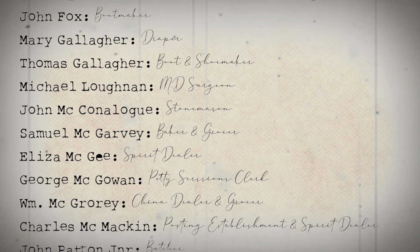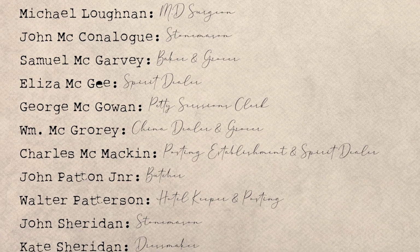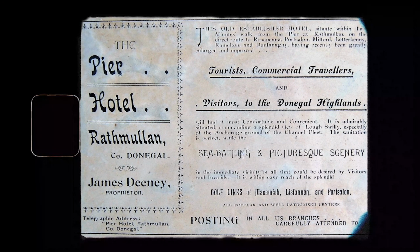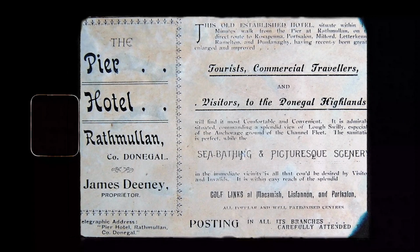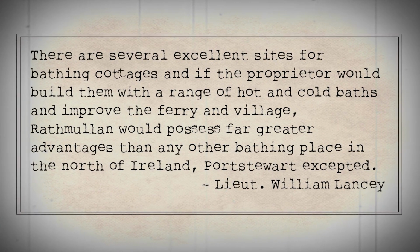The occupations given for men reflect the influence of the seaside location for fishing and holidaymaking. Indeed, at the end of the 19th century, Rathmullen was becoming increasingly popular as a holiday resort. It is interesting to note what William Lancy suggested in 1834.